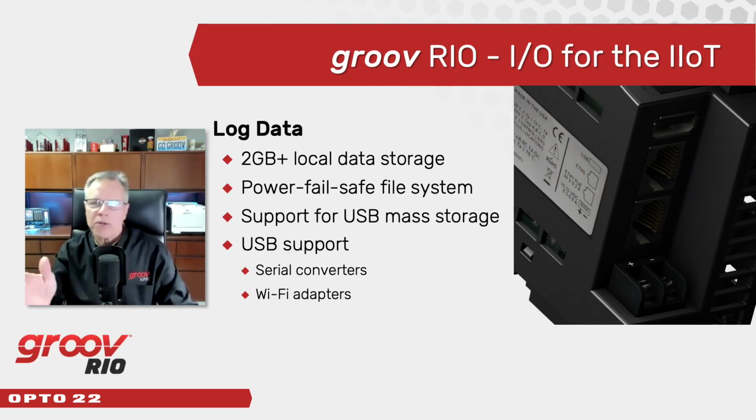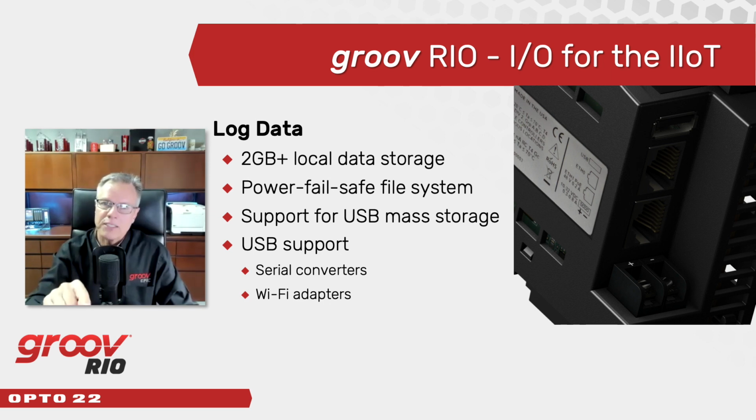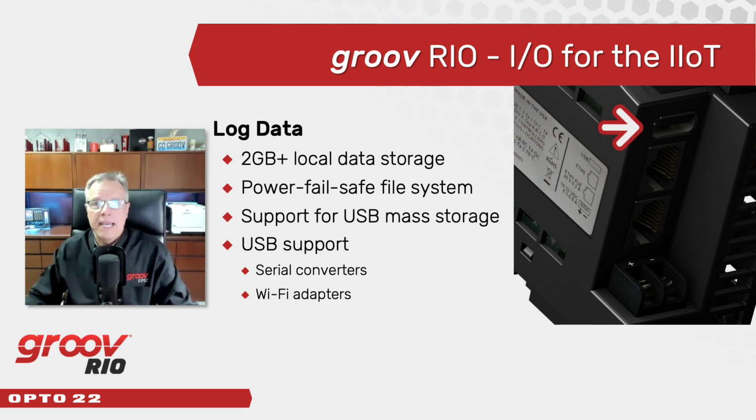Now, maybe your real world data needs are a little simpler and you just like to log data locally and work with it later. No problem. RIO has a number of options for locally storing data. First, there's over 2 gigabytes of local drive space on power fail-safe eMMC memory. Now that means you won't have to worry about file corruption due to an inadvertent power loss. That's a really nice safeguard that most eMMC-based IIoT devices on the market today simply don't have. And if you need more space, simply plug in a USB mass storage device in the USB port right here and log your data there. And the USB port can alternatively be used for USB to serial adapters or a supported USB Wi-Fi dongle.